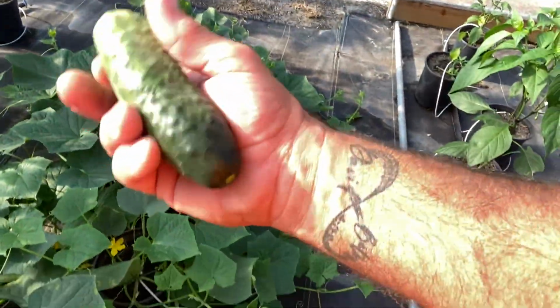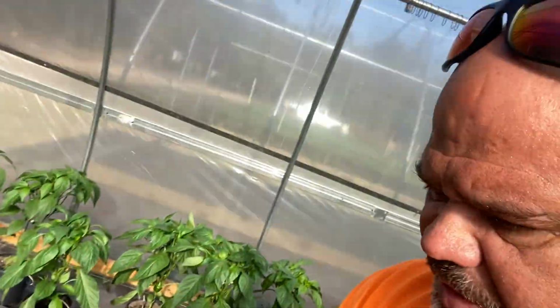And this is the Excelsior. This is the Parthenocarpic and the Gynoecious variety, meaning it doesn't need bees and it puts off predominantly all female flowers. Yeah, and that's a great cucumber, real good eating cucumber.